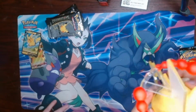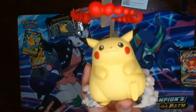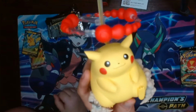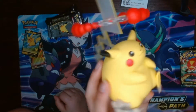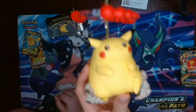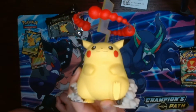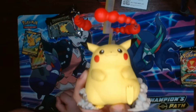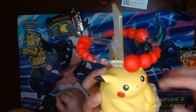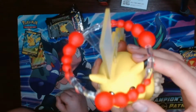Alright, let's check this bad boy out. Here's Super Chunky Pika. I love him. Got his nice little Dynamax stuff going on. The smoky cloud. Yeah, he's really cool. I am impressed. It's pretty solid. The quality of the figure, it's not like hollow inside or anything.